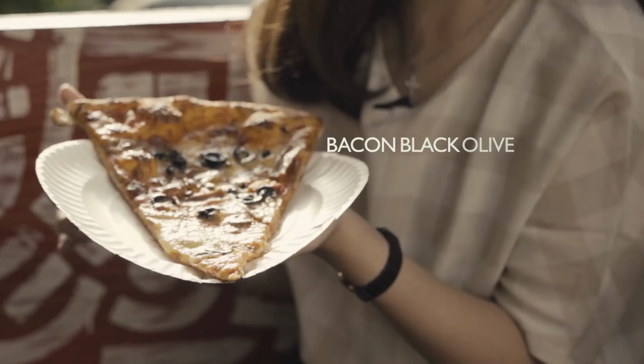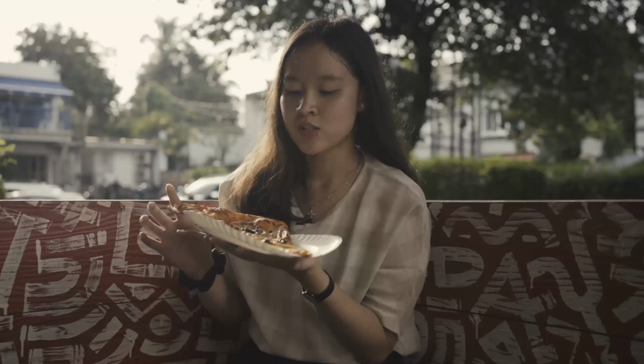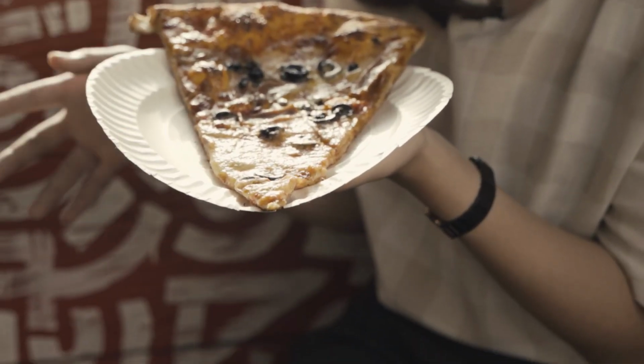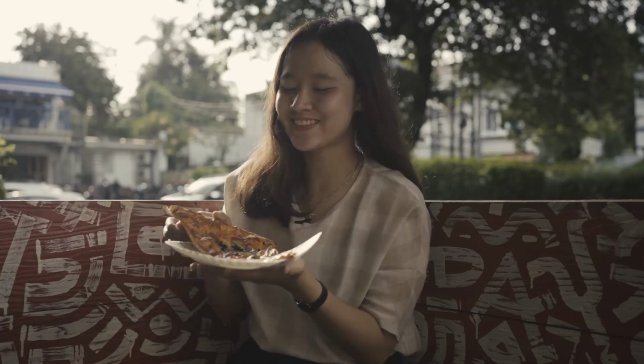Okay, now this is the last menu I ordered. This is the smoked beef pizza with black olives. So as you can see, the toppings are smoked beef, black olives, and some sauce. Let's try it.